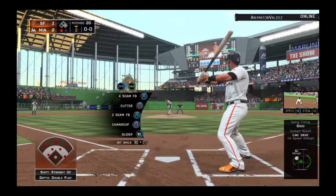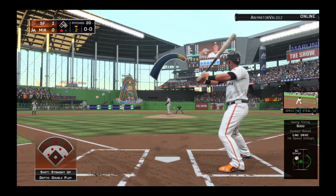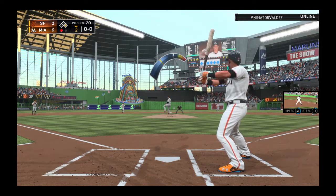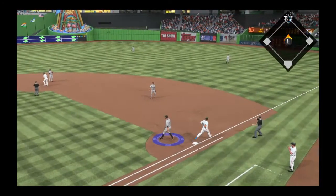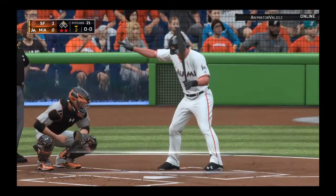Derek Dietrich steps into the box. Third baseman, Derek Dietrich. Hard hit ball to second. A dive, and he knocks it down. And there is some stick-to-itiveness as they still manage to get the out at first. What a play.